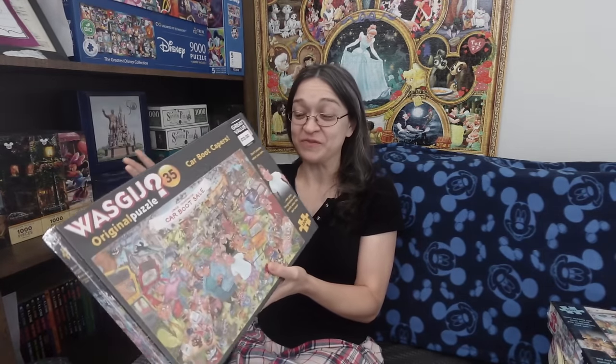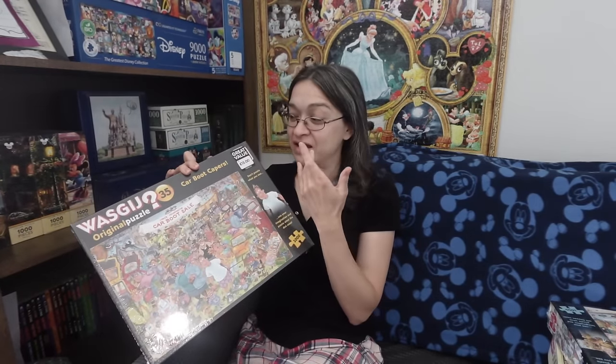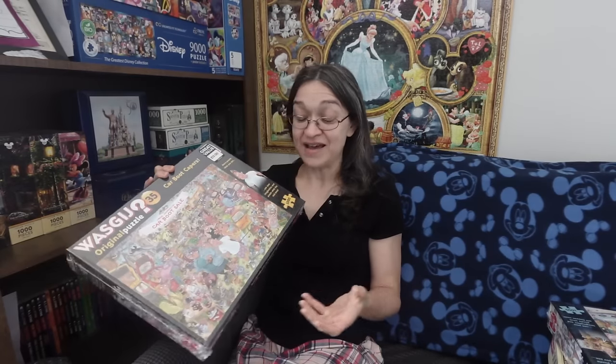But if any of you guys have tried these puzzles before, let me know which of the images you've tried. And did you like them? Did they drive you crazy? Or are they a brand that you just can't happen to find at any of your local stores as well? If any of you guys have found these at a store, and I'm talking about in the US, please let me know what store you got these from, because I'd love to pick up more of these.